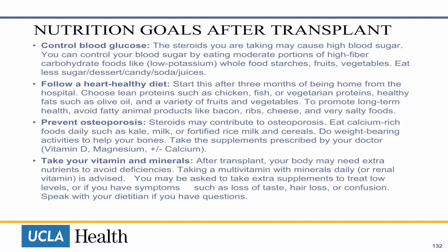Nutrition goals after transplant, continued. Control blood glucose. The steroids you are taking may cause high blood sugar. You can control your blood sugar by eating moderate portions of high-fiber carbohydrate foods like low-potassium, whole food starches, fruits, and vegetables. Eat less sugar, dessert, candy, sodas, and juices.